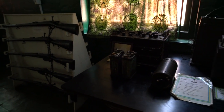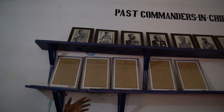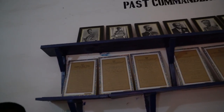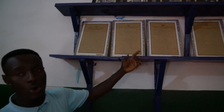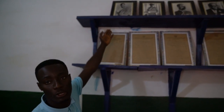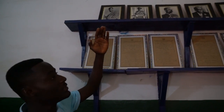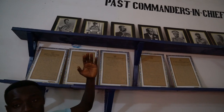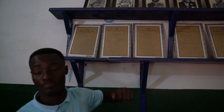Okay, so we can see here the past commanders-in-chief of the Ghana Armed Forces. In Ghana, if you become the president, you are the commander-in-chief of the Ghana Armed Forces. So you can see, starting from Dr. Kwame Nkrumah, you have General Ankrah, General Afrifa, up to the current president, Akufo-Addo. Let me ask you, which president organized the coup against Kwame Nkrumah?